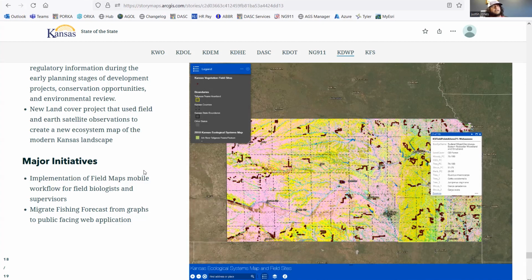If we can find a way to add that spatial component to it, so we're keeping good records on that kind of stuff, we're going to try to do that. And yeah, those are our big goals and projects for the future. So that's all I got.